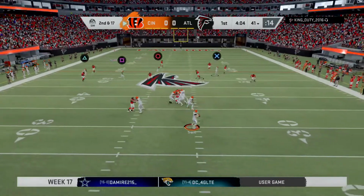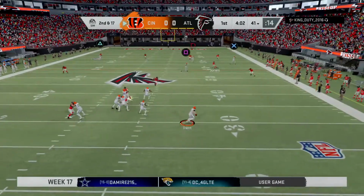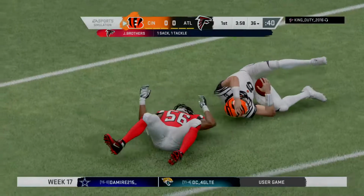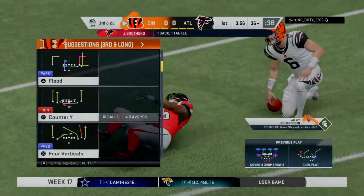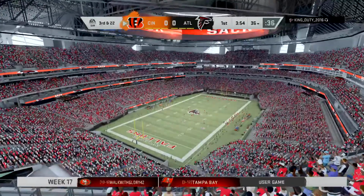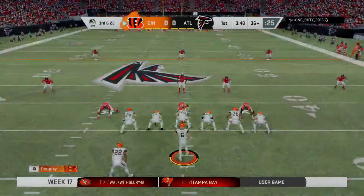Back to throw. Trent, eluding the pressure right. Under pressure again, and down he goes again. They were in the top 5 in sacks in the league coming into this one. That's their 3rd one in this game.